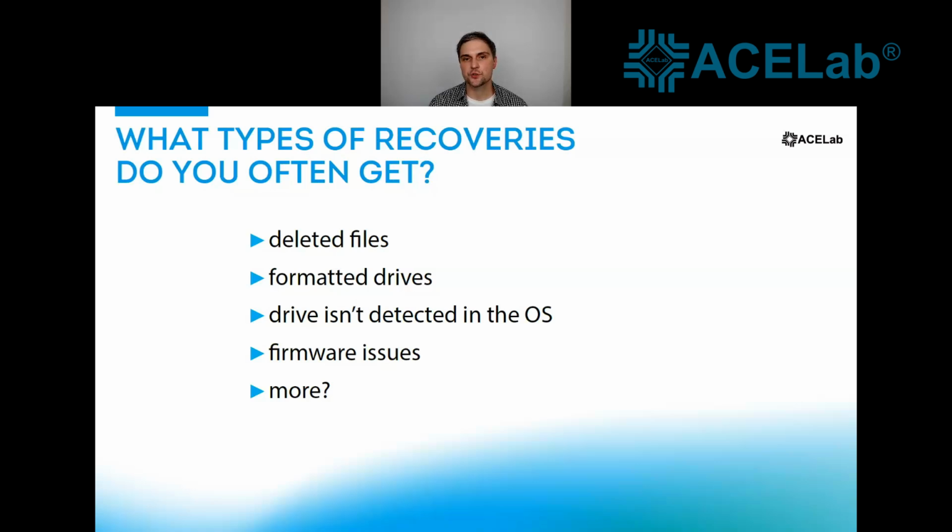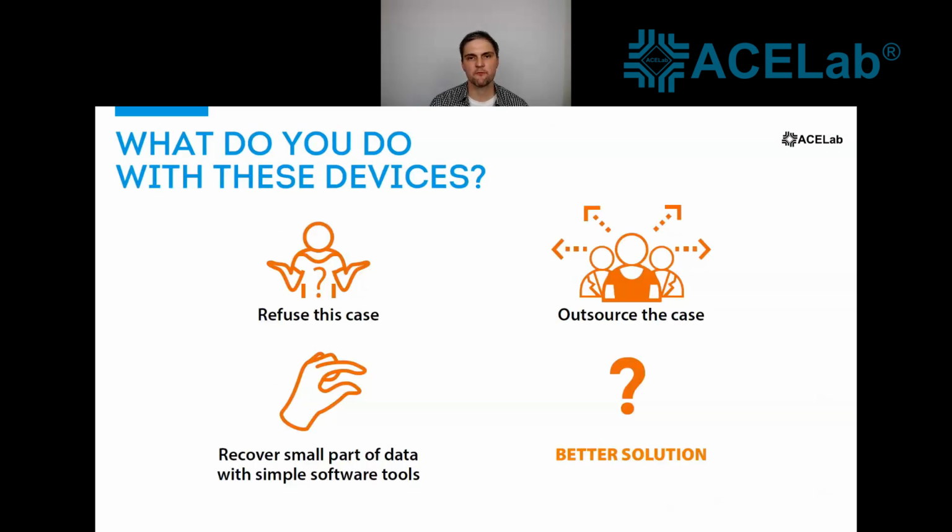And firmware issues, of course, because modern drives are very complex internally, and they contain very complex firmware. In case of firmware corruption, the drive stops working, and if you don't have proper equipment, in most cases you simply refuse the case. Or probably you can outsource the case and say, all right, not a problem, I will give you a contact of my friend who works in a data recovery lab, and he will help you with the damaged hard disk drive or damaged SSD.